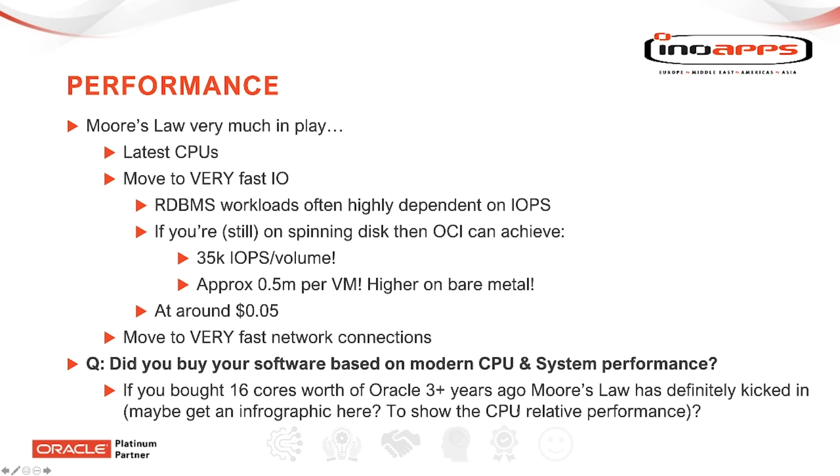For database workloads, actually the move to a cloud platform that's providing a very high level of I/O operations per second is very important. And if you're coming off spinning disks, then the levels we can get in Oracle Cloud Infrastructure are just phenomenal. We're talking about 35,000 IOPS on a single volume, and around 500,000 per VM higher on bare metal. Those are astonishing numbers of IOPS if you're coming off a spinning disk where you might have been between sort of 75 to 150 IOPS per disk. Just think about those numbers.